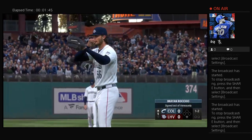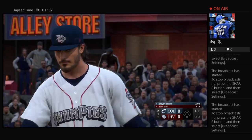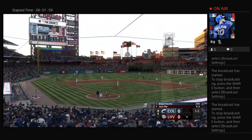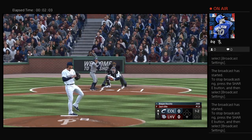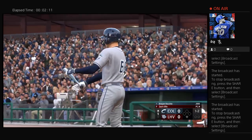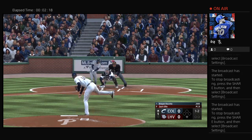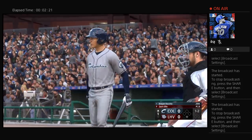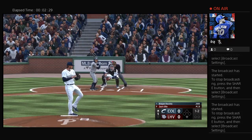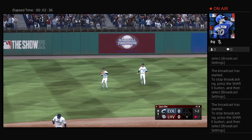So now 1-2. This guy's got such a good sinker. As a hitter, you've got to look up in the zone. If you look down, you're going to be chasing stuff in the dirt. Left-hand batter waits. And a foul ball. He stays alive. And a pitch. Popped up left side. No trouble here. Puts it away for the out. One up, one down.